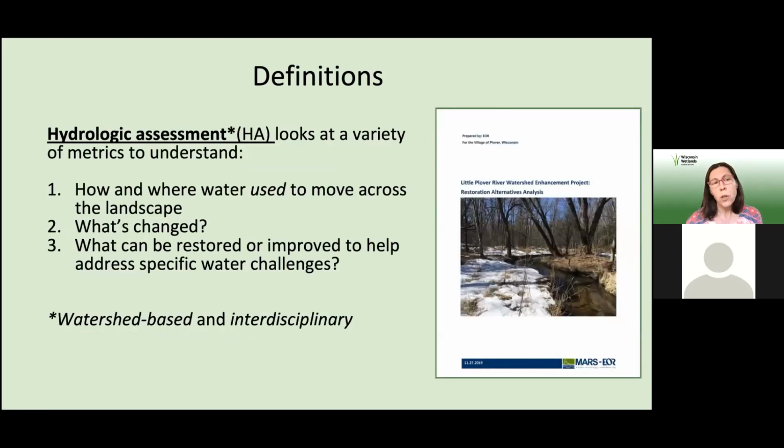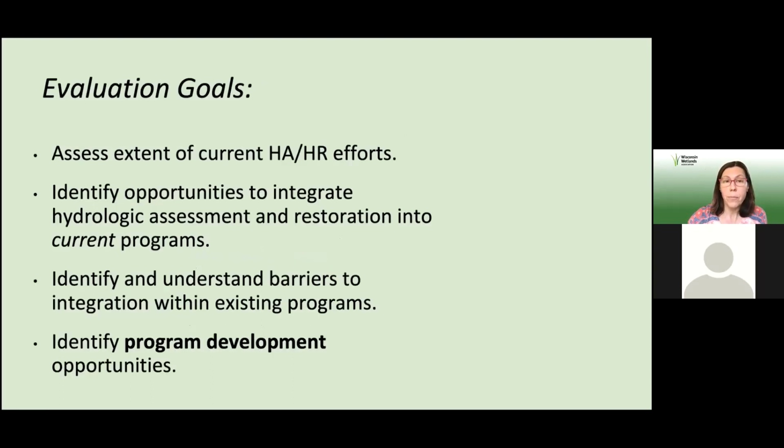Doing this kind of work, though, does take advanced planning and assessment. And because water is part of a hydrologic system, we're really talking about work that needs to happen, assessment that needs to happen, at a watershed scale, to look at where and how water used to move across the landscape, what's changed, what can be restored or improved to help address specific watershed challenges. This is technical work, so it needs to be interdisciplinary in nature.